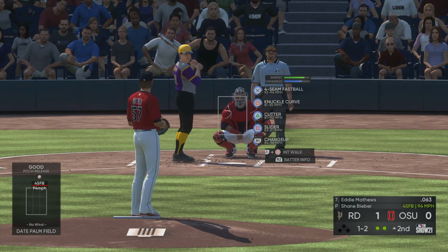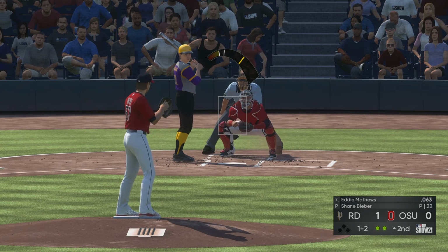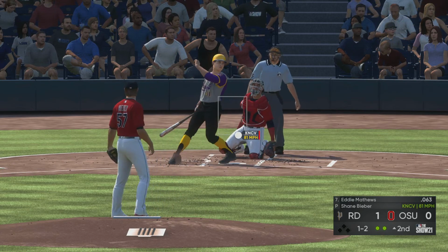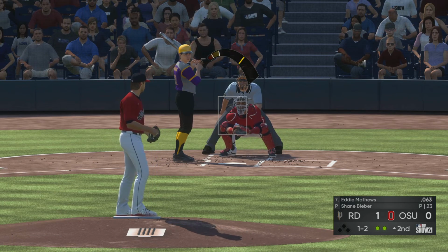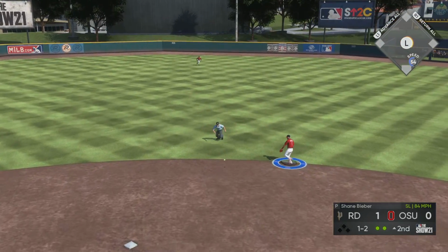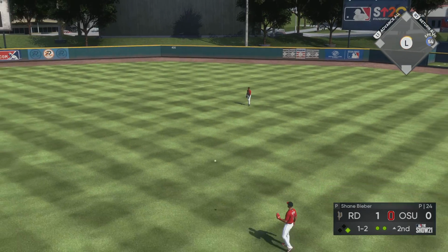Well, there's the classic 0-2 wasted fastball. Not even close to the zone. We'll see what he throws on the next pitch. Into the corner and slicing foul. 2 out, nobody on. Hit out towards second. And that finds its way through for a base hit.